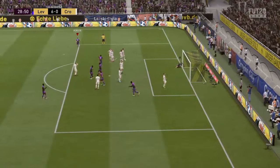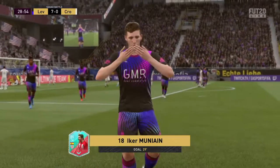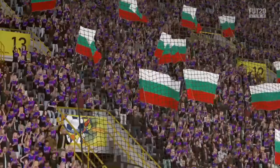And he's put it away perfectly. Brilliant free kick from a top talent in this respect. Well, you can see he practices that so often on the training ground. Keeper left flapping.